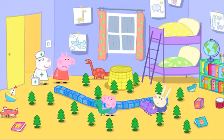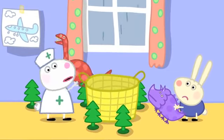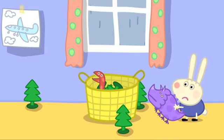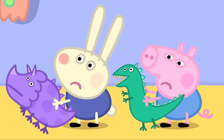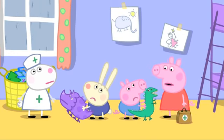George, Richard, Nurse Susie is here. And Nurse Susie says this is not Dinosaur Land, it's a hospital. And a hospital must be clean and tidy. The bedroom is not Dinosaur Land anymore. It is a hospital. I'm the important doctor.